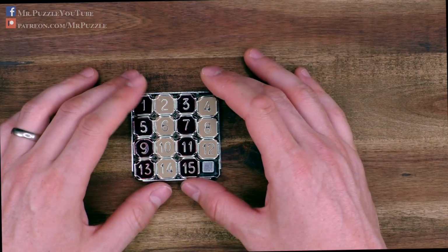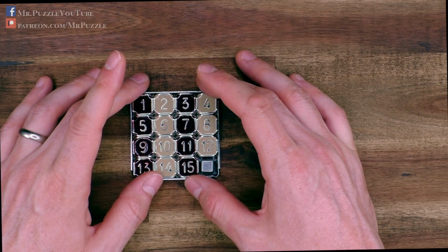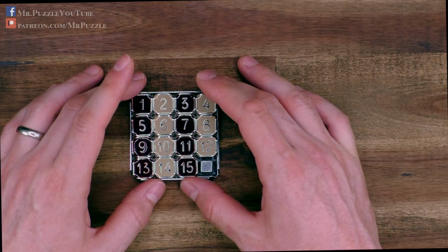After the spoiler break I'm going to show you how I will solve a random scramble of this puzzle, so you can get an impression and you can watch it, because if you scramble it yourself it will for sure be a different solution.